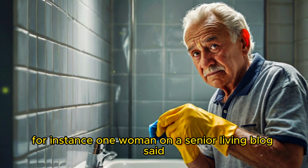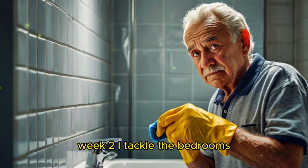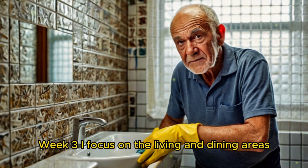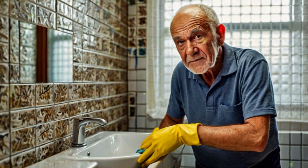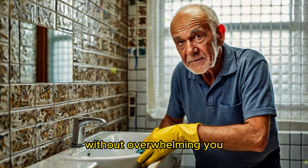For instance, one woman on a senior living blog said, "Week 1 is the kitchen and bathroom. Week 2, I tackle the bedrooms. Week 3, I focus on the living and dining areas. By week 4, I circle back to the kitchen and bathroom." This cycle ensures that every area gets attention without overwhelming you.